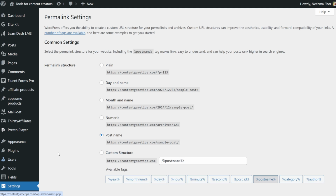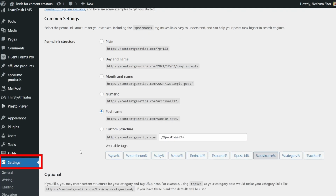Another important setting to do is to set the permalink to post name. So go to permalink and click on post name and save.